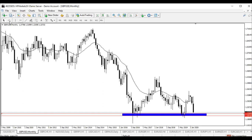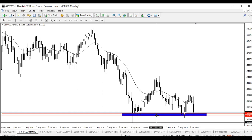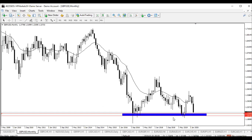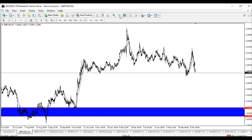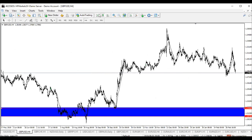So if you are looking to take a trade, you can put pending orders around. If you go to a lower time frame to pick, you can put pending orders around points like this. But then why not just wait? That's it. Why not just wait and let everything play out? Just wait.